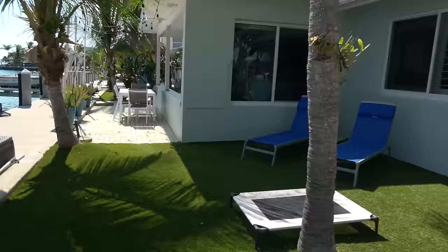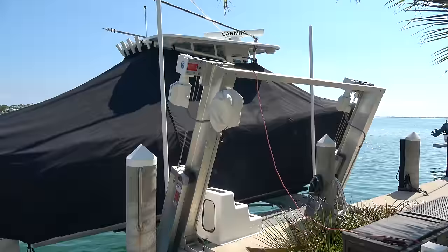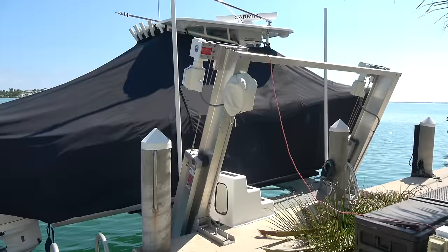And that's a 17,000-pound boat lift right there, guys. That is a WorldCat 295cc catamaran that's sitting on it now. And he just had that installed not long ago. It's not very old. All right, guys, we hope you've enjoyed the tour of this beautiful oceanfront home here in Little Venice in the Florida Keys in Marathon, Florida.